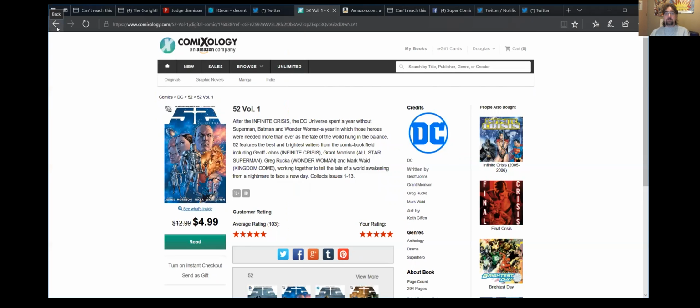Anyways, this story was really good, and you've got four writers. You've got Geoff Johns, Grant Morrison, Greg Rucka, and Mark Waid. And somehow you have these four egos, these four talented writers coming together, working on this book, getting it out once a week. And I guess they stayed on time. The artwork is great.